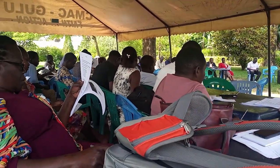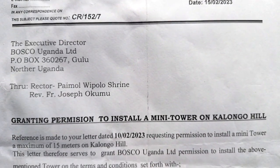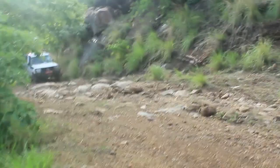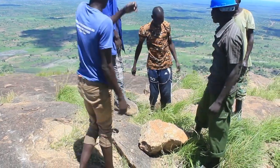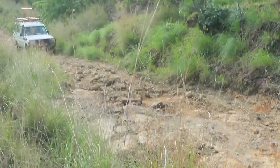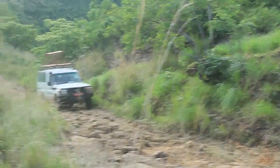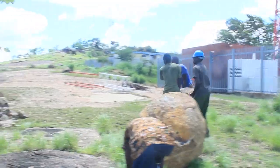We first had a series of meetings with the stakeholders, including the town council authorities. On the 15th of February this year, we went and met the town council authorities, where we got a permission letter granting us permission to set up the tower on top of the hill, and we were given permission to go with the town engineer and the town planner climbing up the hill to locate the exact space where we are going to put the tower.